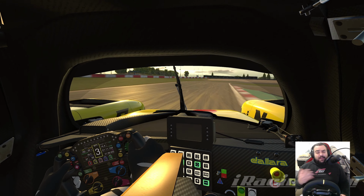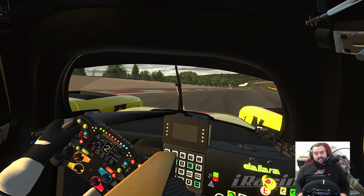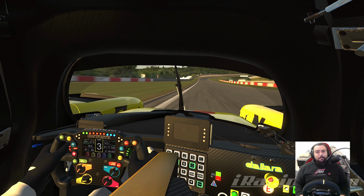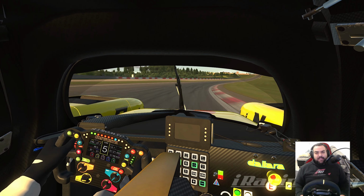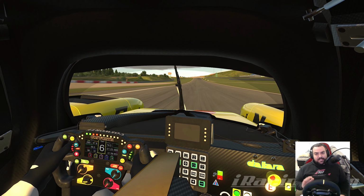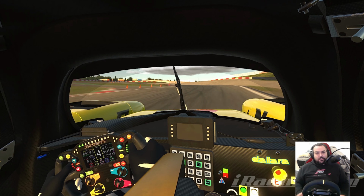And I know they said it should be around a second or a second and a half slower than what it was. I don't really feel it. Maybe half a second, potentially half a second slower. I think even less than that, because the car is just easier to drive. Now, it's much, much, much better on the curbs now.